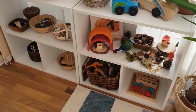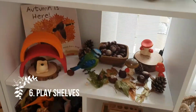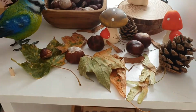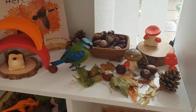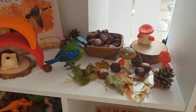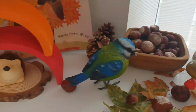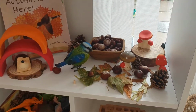The main play shelves, at the moment we've done a little autumn shelf. So we've got things here that we've found when we've been out on walks, and we've just put it there. We've got a little autumn book, and it's more of a theme shelf really at the moment. Some conkers there that we collected when we were out, a little hedgehog, and then we just add things to it when we've been out and about.